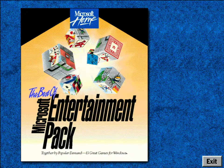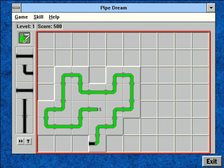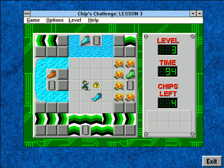For more fun, get the best of Microsoft Entertainment Pack, a box full of fun that will challenge your mind and reflexes. Everything from Tetris, to Tut's Tomb, to Pipe Dream, to Chip's Challenge. The choice is yours.